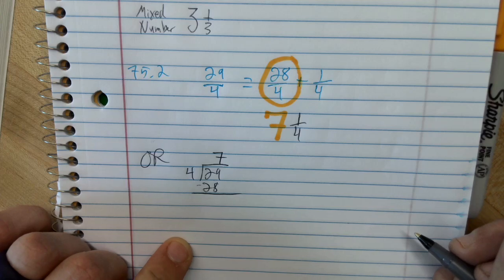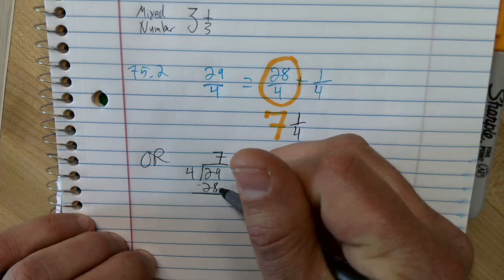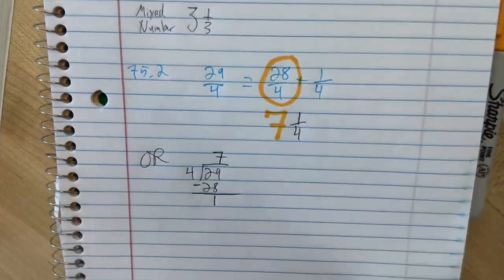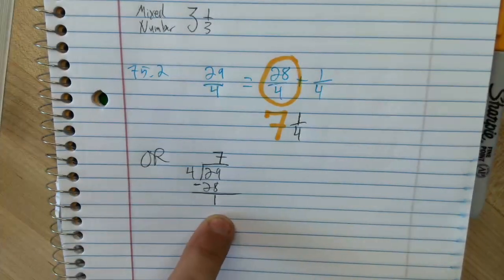Ken, what's left over? You said you go by Ken sometimes. 29 minus 28? 1. All right. Let's stop right there. It equals 1. Can you put 4 into 1?